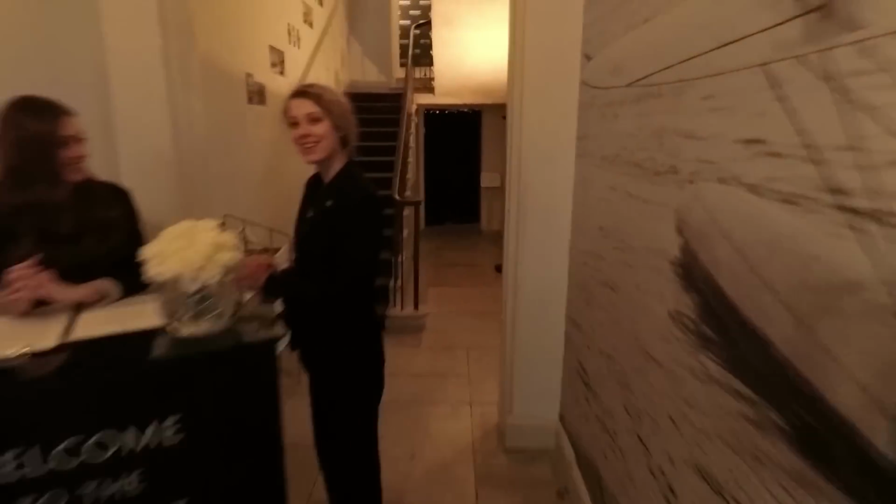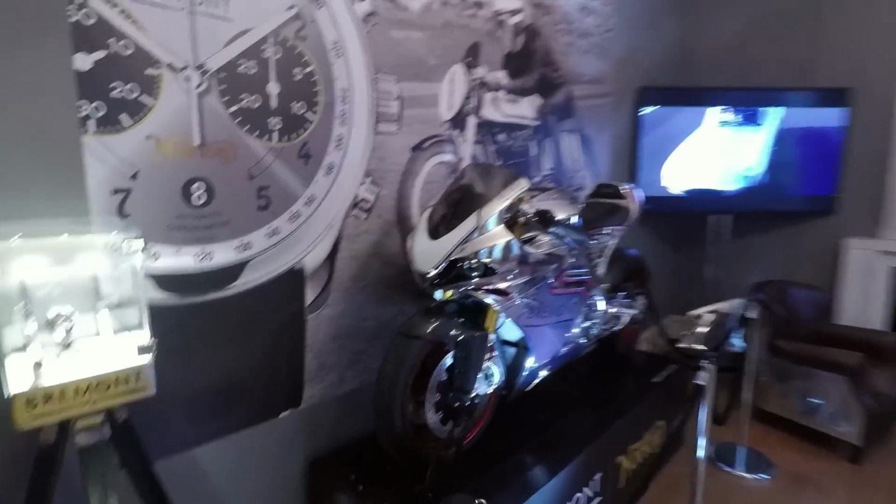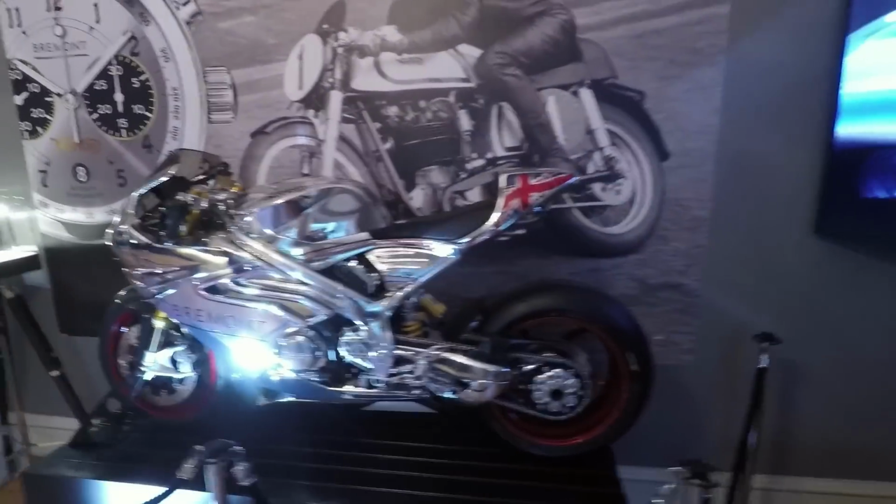Okay, here we have the lobby. Downstairs is the ocean room, along with the cinema room. That's where they're showing movies and such, and they do some meetings. They have a really cool space. The new Norton Bark, the V4SS for TT.